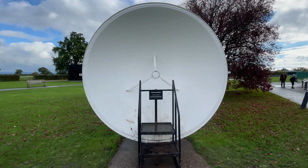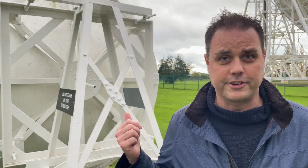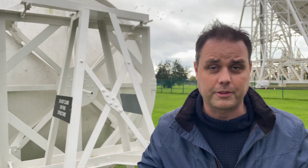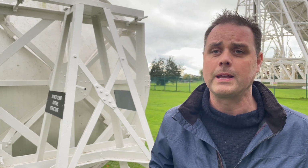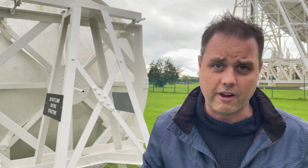On to the whispering dishes. Explain those, sound engineer Wills. Behind me are the parabolic whispering dishes. Now they're really cool. And what you can do is have a look at the little round thing. You speak down there, and the one on the far side, you can hear it crystal clear as a bell. And it's all to do with the parabolic shape and the reflections. I won't bore you with that now, but it's very cool.